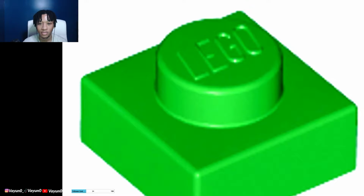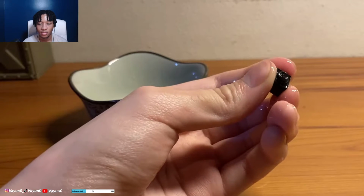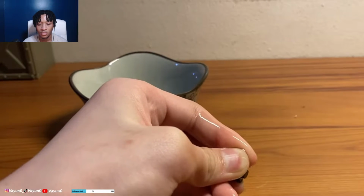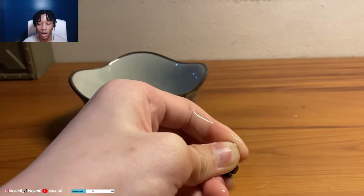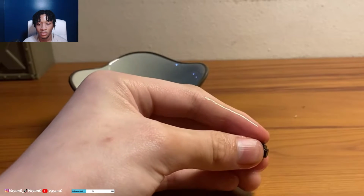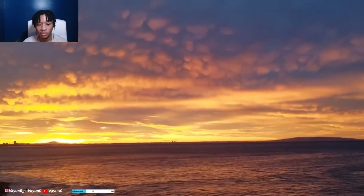Anyone that has ever played with Legos knows that these are the most difficult pieces to pull apart. So I found someone that will attempt to separate the pieces using only one hand while also covered in oil. Yo, he did it, though. That is the end of this video.